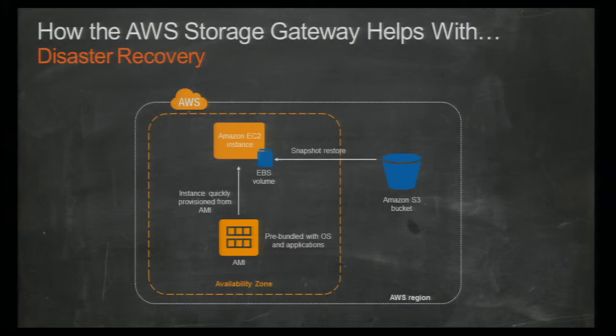What that means then is you can create an EBS volume from that snapshot, attach it to an EC2 instance, and then you have access to the data that you wrote from your on-premise application. You would need to pre-bundle your instance with what we call an Amazon Machine Image, with your operating system and with the application that you're running on-premise, to be able to access that data.